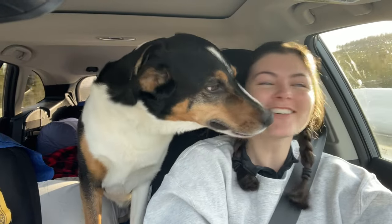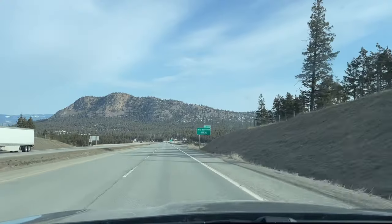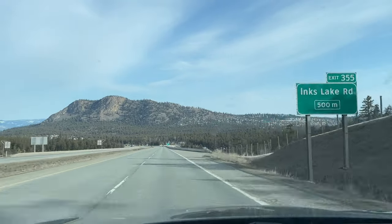Hi! We're going on a road trip! Go for a walk. We are in Kamloops now, and Kira's getting restless. We're 2 hours in, 2 more hours to go.